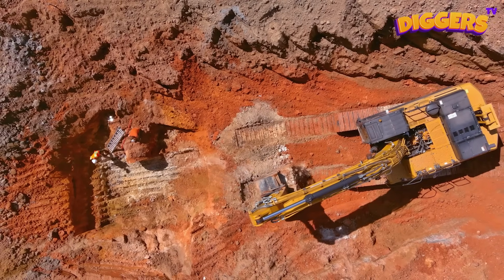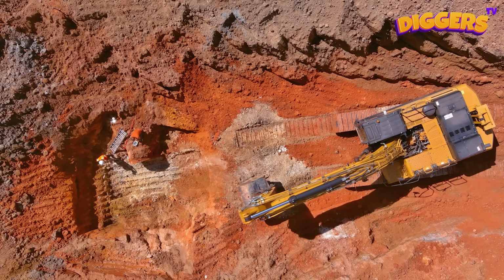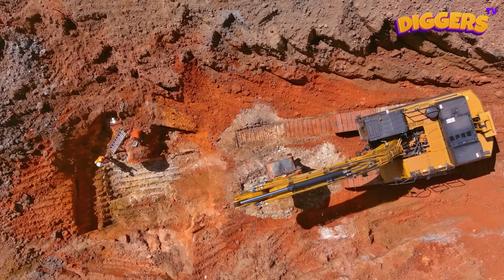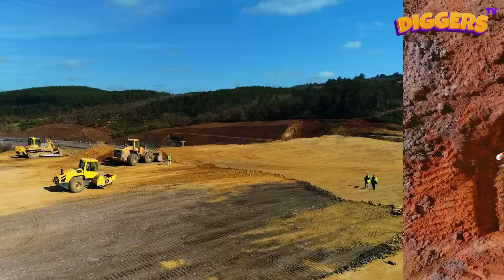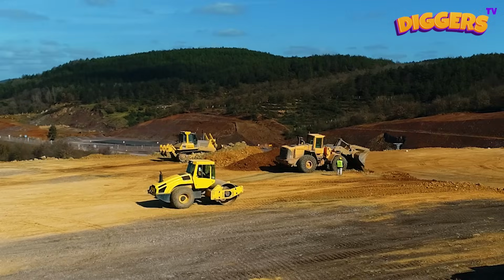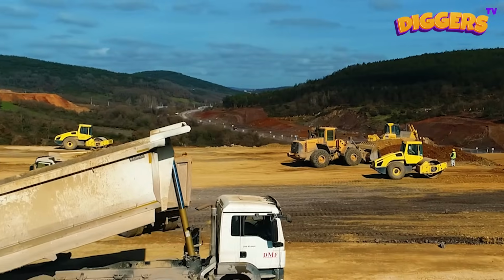Look, this hard-working excavator is digging a huge pit. So strong! That's a road roller. The road roller pounds the ground flat. Wow, that's a big truck.